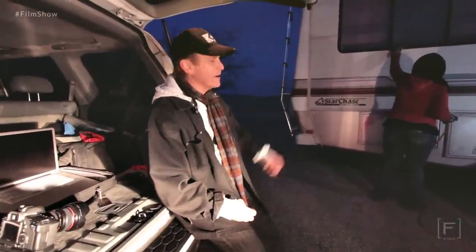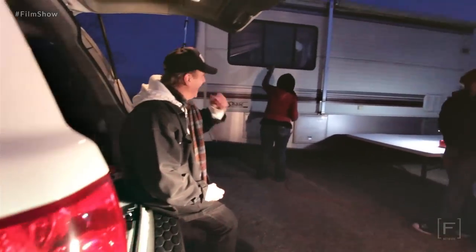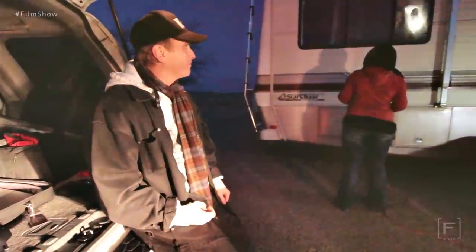You know, the fact we have an RV that came out in the 1970s. It looks like it came from National Lampoon Vacation. It lifts up and then it slides. But it got us here. So we're gonna make it work. We're gonna make it work.